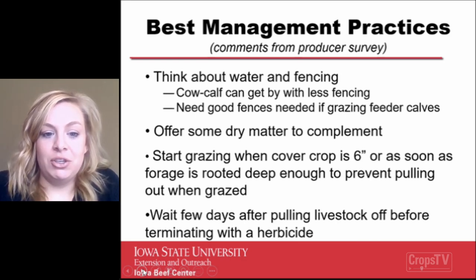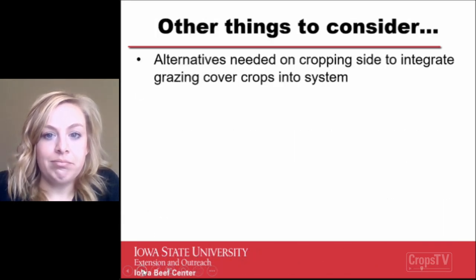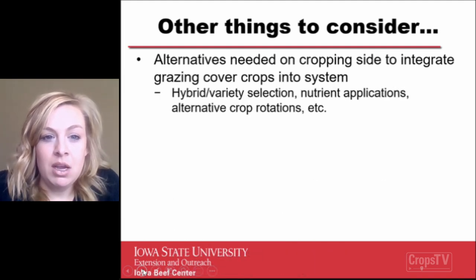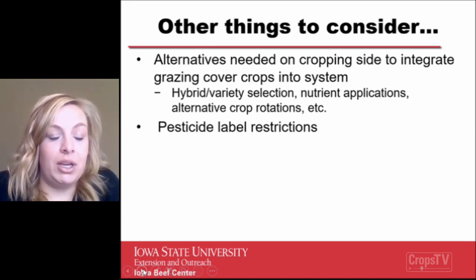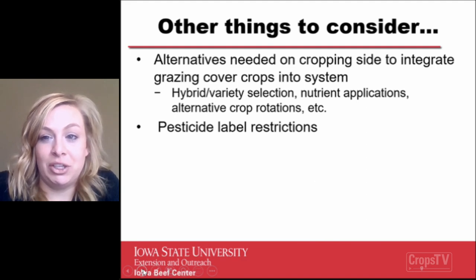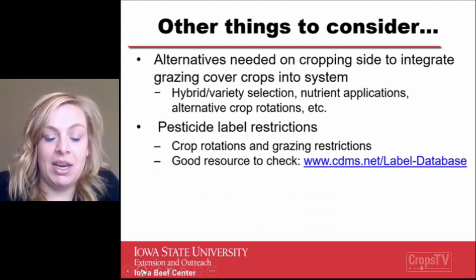And then of course, make sure after we pull those livestock off, we allow that forage to regrow a little bit before we come in and apply that herbicide to terminate it before going to a cash crop. There are likely some alternatives that need to be adjusted on the row crop side just to integrate cover crops as a forage resource. This might be some variety selection, when we're applying some of those nutrients, looking at an alternative crop rotation, some of those things just so we can maximize that potential for the forage resource. Again, make sure that we're looking at those pesticide labels and knowing those restrictions, and also making sure that we're following them.